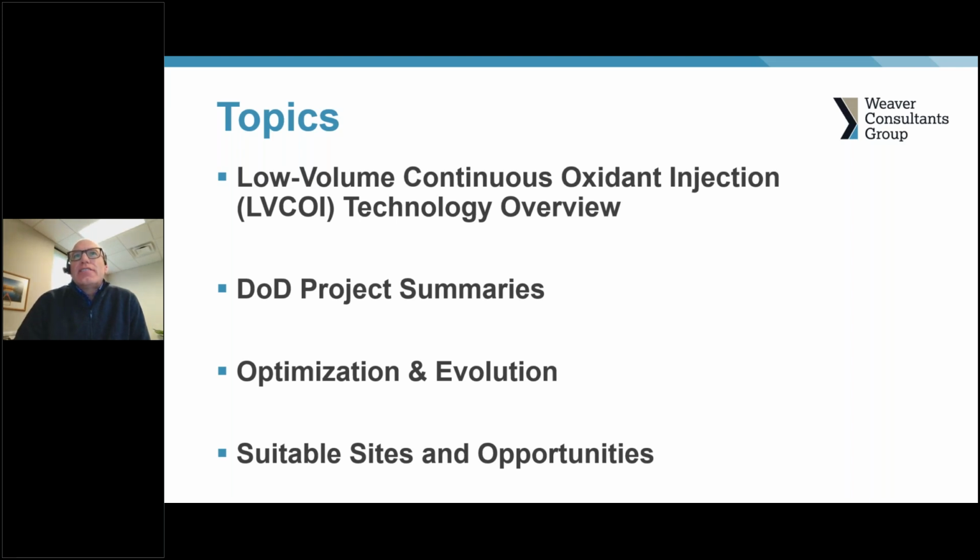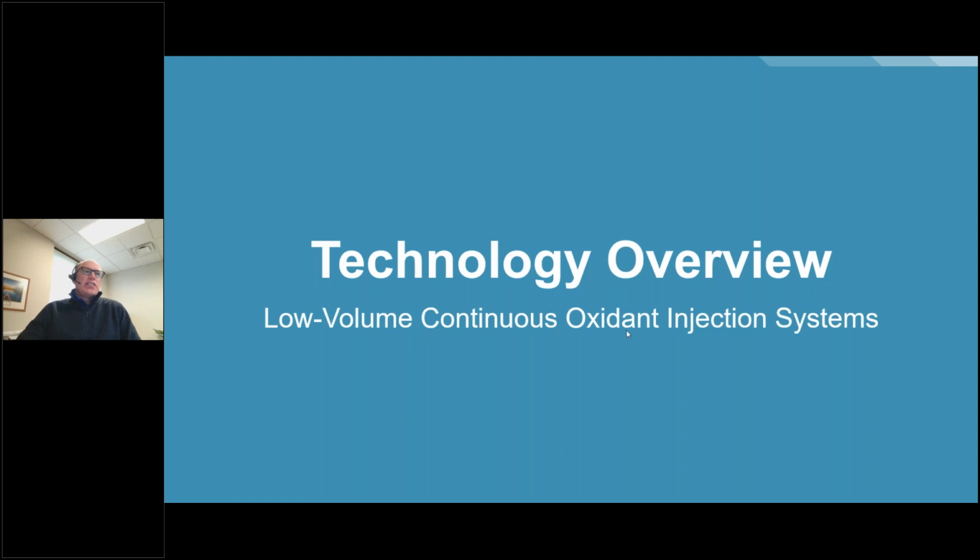Our topics today are going to be discussing our low-volume continuous oxidation injection technology overview. We call it an LVCOI. We have several project summaries and case studies that we're going to go through to highlight where we've seen success, and also discuss a little bit of what we've learned and the optimization and evolution of how we've applied oxidant over the years. And then we'll discuss a little bit about suitable sites and where we're seeing significant success and opportunities going forward. So we'll start with the technology overview.